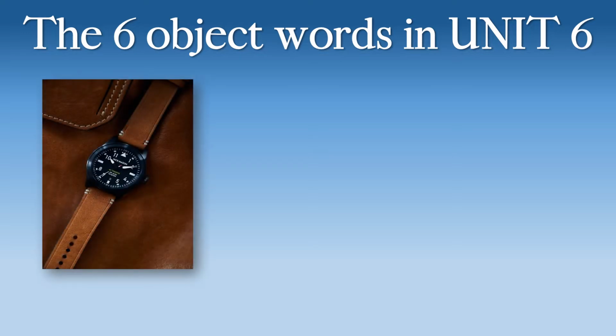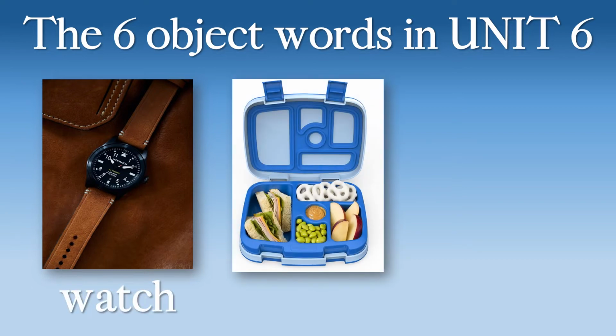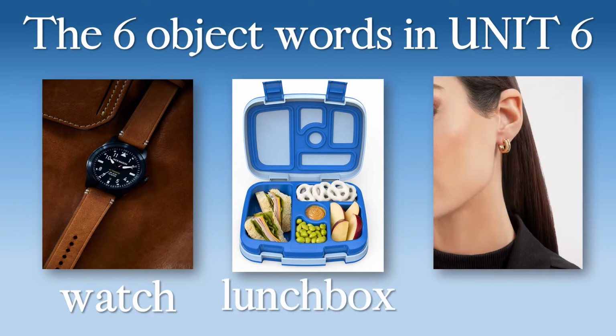Okay. Here are the 6 object words. Again, you know we're going to do these every class. So let's go. What's this? A watch. And this one? Lunchbox. And what is this lady wearing in her ear? It's an earring. That's right. Okay, let's look at the next 3.